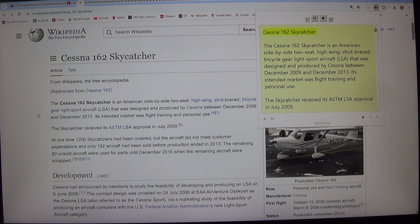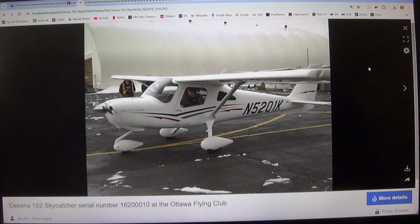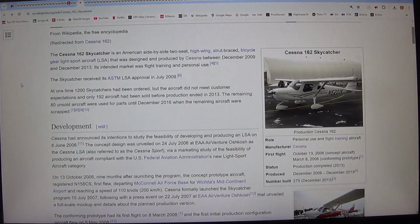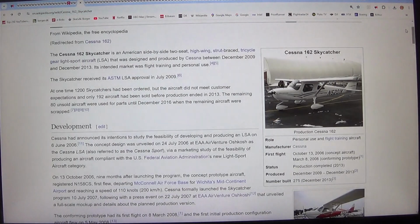Cessna 162 Skycatcher. The Cessna 162 Skycatcher is an American side-by-side two-seat, high-wing, strut-braced, tricycle gear light sport aircraft, LSA, that was designed and produced by Cessna between December 2009 and December 2013. Its intended market was flight training and personal use. The Skycatcher received its ASTM LSA approval in July 2009.